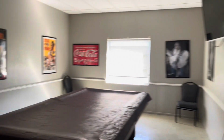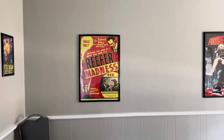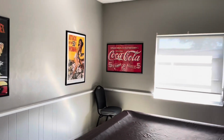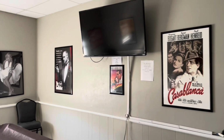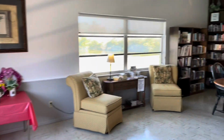I think these posters are new. Oh, Reefer Madness, that's hilarious. Forbidden Planet, Attack of the 50-Foot Woman. I love it. Here's your pool table. I love it. Good job. And back here is your library, book exchange.